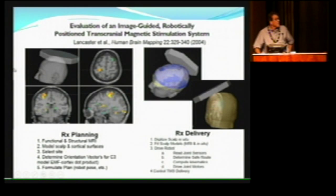And for the treatment delivery, what we do is digitize the scalp and then register the robot to the scalp, and then the robot positions the coil and delivers the treatment.